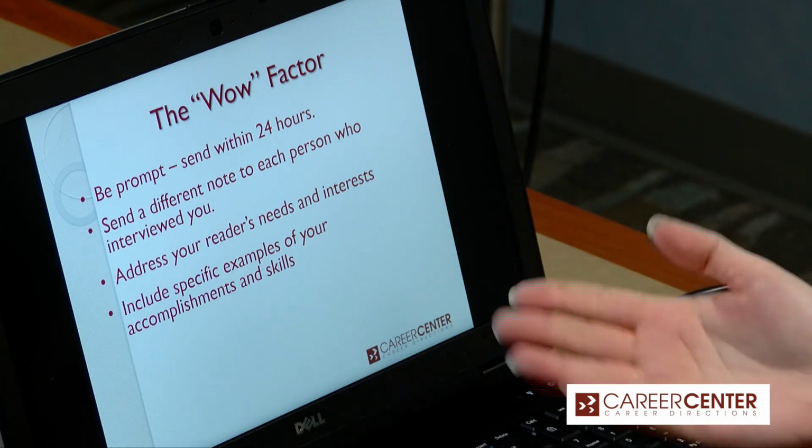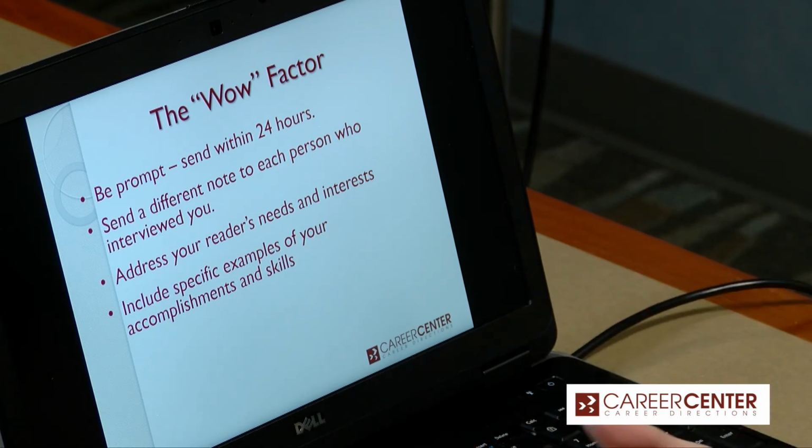Speaking of specifics, you want to make sure that you include specific examples of your accomplishments and skills. Don't just say, "I think I'd be a great fit for the job because I'm good at teaching." Say, "I think I'd be a great fit for the job because I have 5 years of experience as a teacher and private tutor," and go into some of the details. That's going to make these accomplishments more impressive.